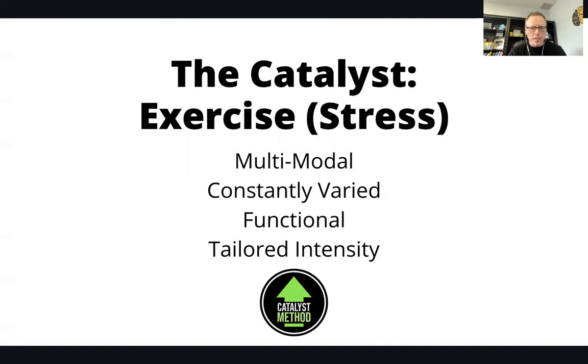And tailored intensity, meaning instead of just going out hard every single day and hoping for the best, you're doing it as hard as you need to be for that day to reach your goals. Intensity is a very broad kit of tools, right? Intensity doesn't mean that you always hammer. Sometimes you need a hammer. Sometimes a hammer is the best tool, but it is not the only tool.